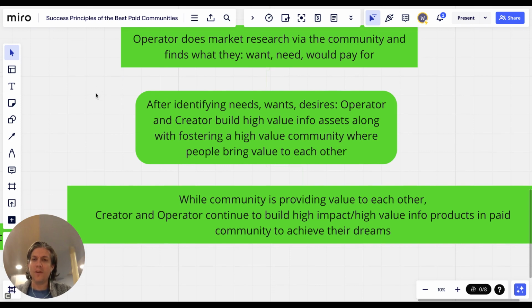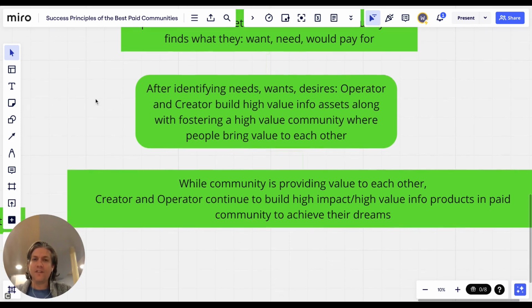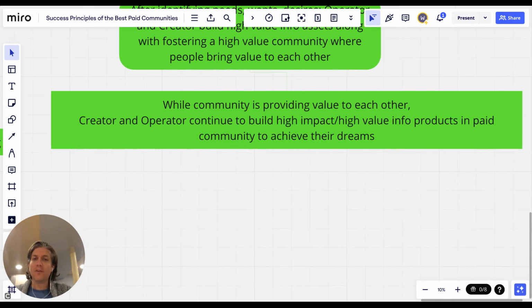what the offer could be, go back to the creator. After identifying needs, wants, desires, operator and creator build high-value info assets along with fostering a high-value community where people bring value to each other. And then the last step, while the community is providing value to each other and while you're providing value to them, the creator and operator continue to build high-impact, high-value info products in paid community to achieve their financial dreams.